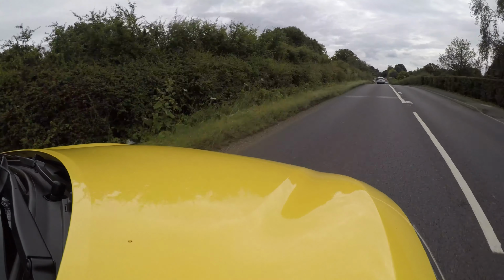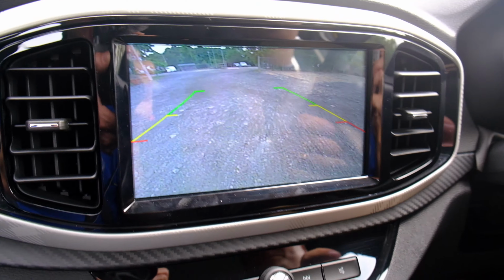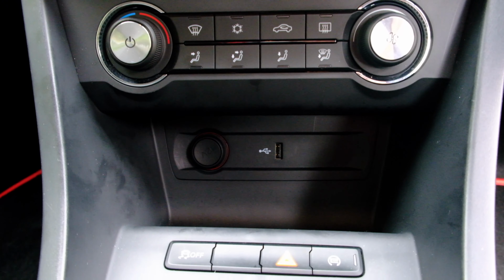And the dashboard arrangement is a big improvement. That big screen is really handy. Although it's not got its own built-in sat-nav, the use of CarPlay means that your phone system will take care of that for you. And it's even got a reversing camera as well, which is a big upgrade. Only on this top level trim though, of course. The USB audio input has also moved down here into this little cubby hole, which is far more sensible, because you really don't want cables trailing all across the front of your dashboard, in front of your screens and things.